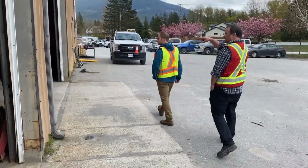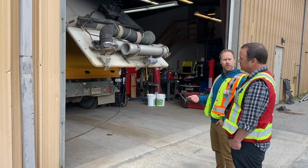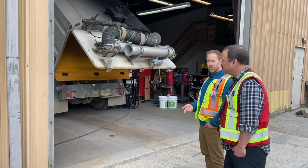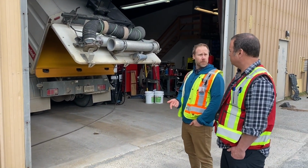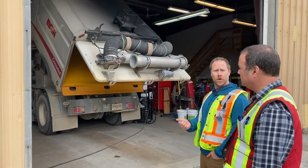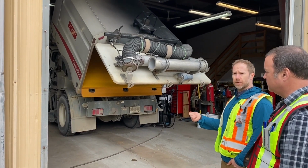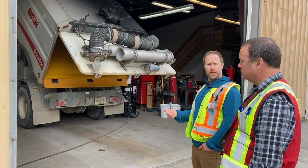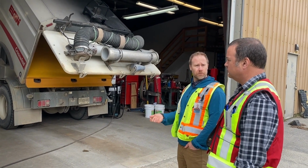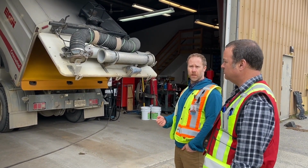What's this machine here? So this is our sweeper. We use it to obviously sweep streets, but it also is used for cleaning out catch basins in the storm system. And we can use it for some small excavations for hydro excavating as well. The key with it is because it has water on board, it can't be left out in the cold. Otherwise it'll freeze and crack the plumbing. So it has to be parked indoors and in at least above freezing.